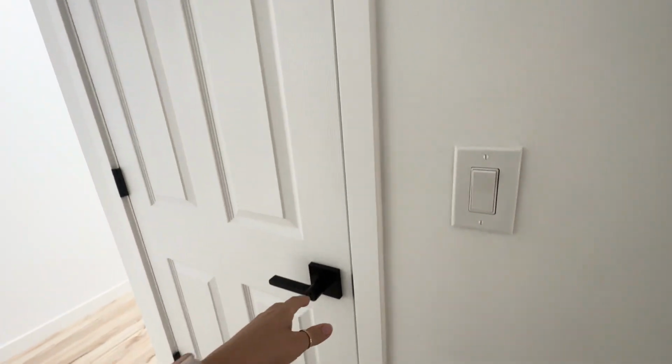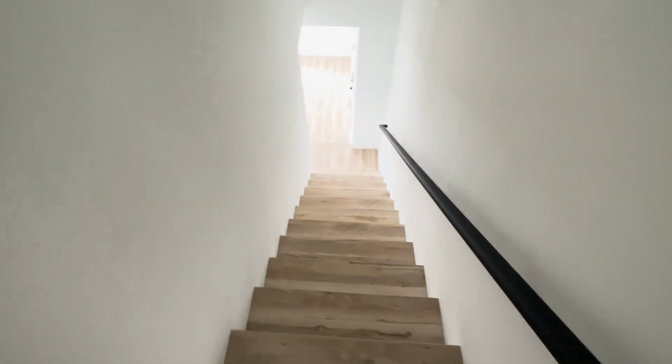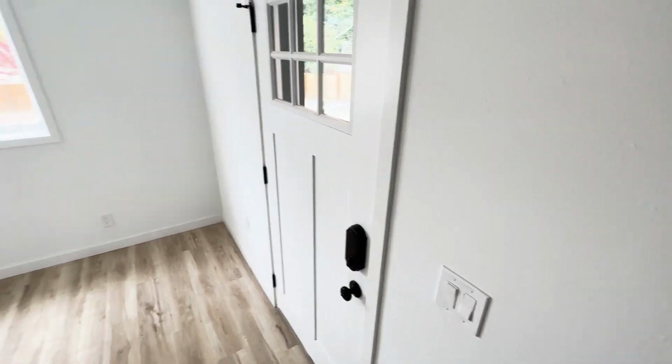So for a family that just has 1 or 2 kids, they can actually live on the top floor and have another generation of their family, or a totally new income opportunity, on the bottom floor of this property. So you'll see this door completely separate from the upstairs. This door takes you right downstairs where there's a completely separate entrance. So if you want to make some extra money, have someone help you with half the mortgage, here you go. So there's that door right there to the outside.